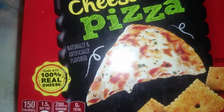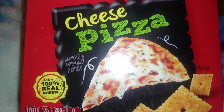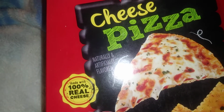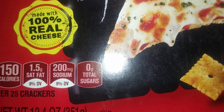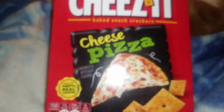Okay. I mean, I wouldn't go, oh my god, I have to get these again. But if they were offered, I wouldn't turn them down. Here's some of the nutrition facts per 25 crackers. So, yeah, there we are.